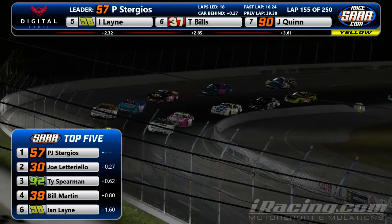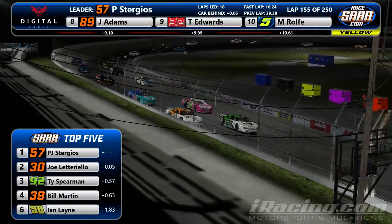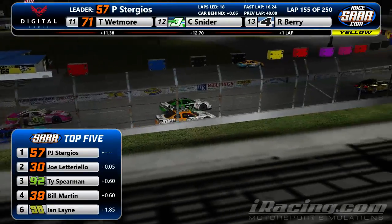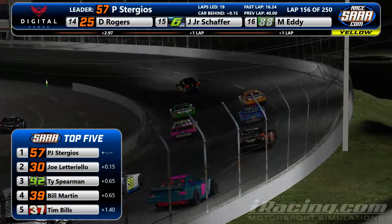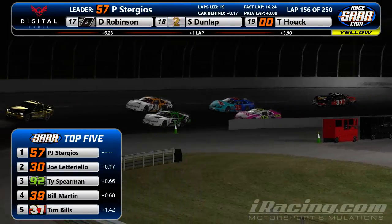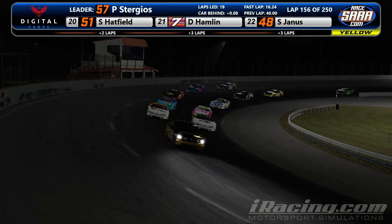Even though it's scoring Lane in 6th, I think that's because Tim Bills is supposed to be up there in the 5th position. A little bit of adjustment here. Let's see how the lineup shakes out. And it's got Tim Bills up there, so he's got to get up into that 5th position slot.